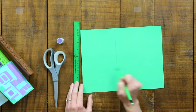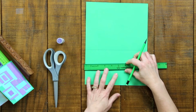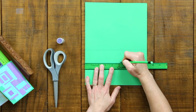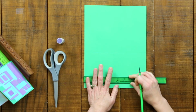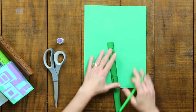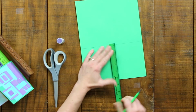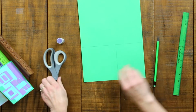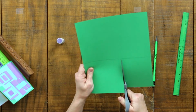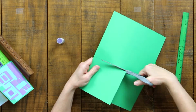So this part is 5 inches, and then I'm going to do the same thing as I turn my paper to get my square. So I line up my ruler, and then I make a line at 5 inches, and then I'm going to make another line right there at 5 inches, and then I will connect those dots. And now I have a 5 inch by 5 inch square, and I am going to go ahead and cut that out, and this will be the piece that I glue all of my other scraps onto.